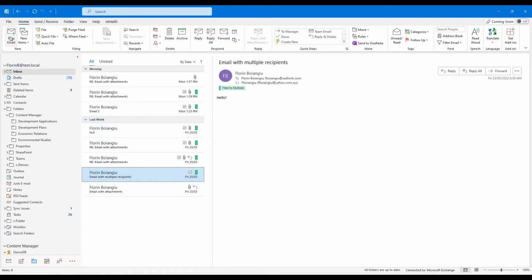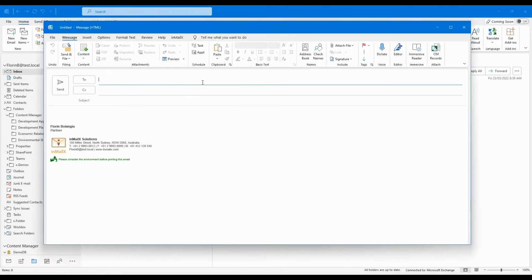When composing emails and sending emails, again, if I compose an email and I'm sending this email out, you'll notice that as a user, I have the option to select send and file or send.